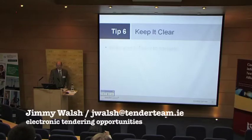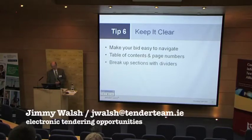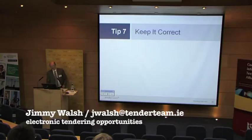Keep it clear. Make it easy to read and to go through. Again, put yourself in the shoes of the evaluators. Have a clear table of contents and everything numbered so that they can go back and check different sections if they need to, and use the dividers. Just an example of a document with clear tabs and dividers.